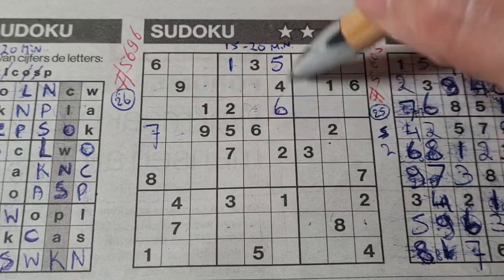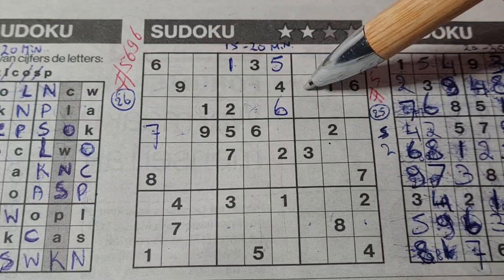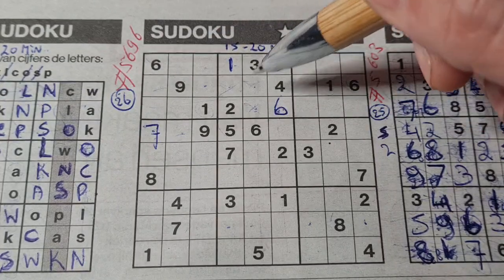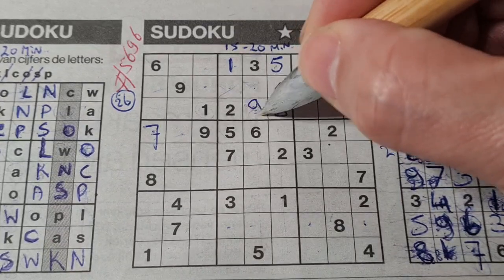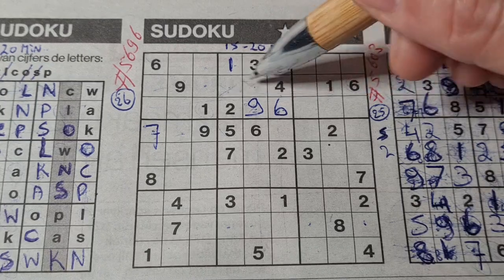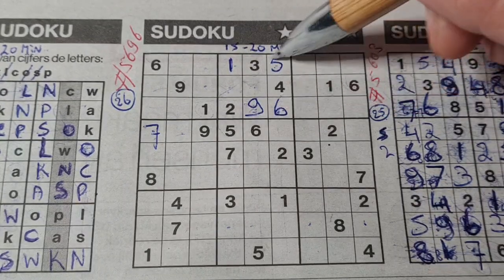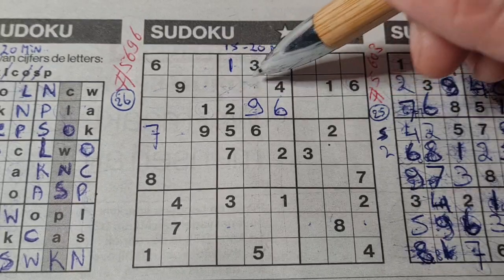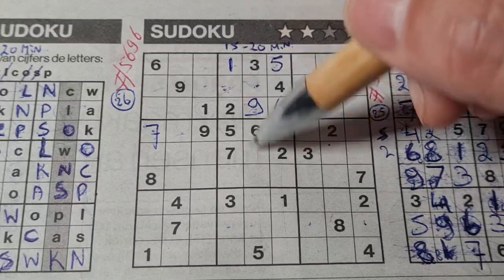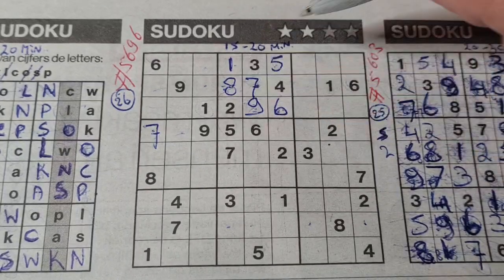3 missing numbers in this big square. One of the missing numbers is 9. We have a 9 in the second row, so no 9 in these two boxes, so 1 box left for the 9 should be there. 2 missing numbers in this big square: the 7 is missing, and 8 is missing. 7 and 8. We have a 7 in this column, no 7 there. 7 should be here, and 8 goes there.